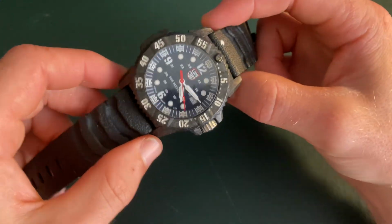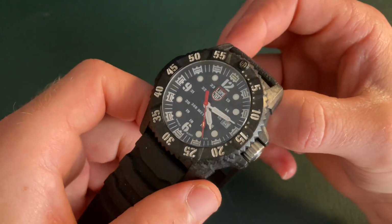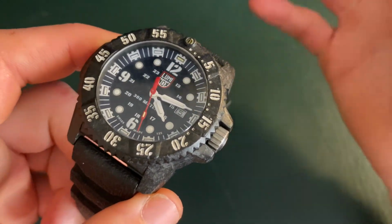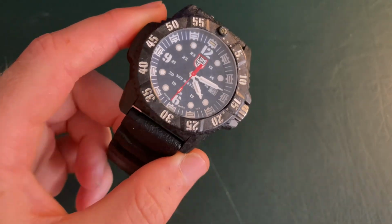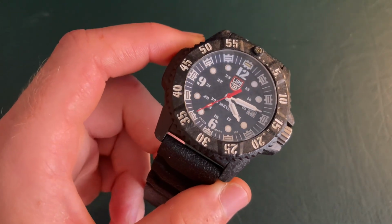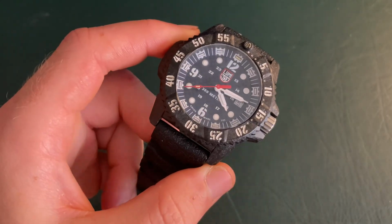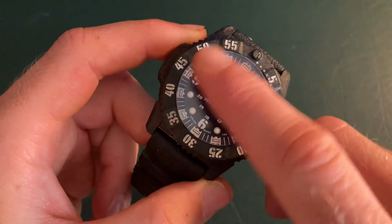One thing just on that, the lume is guaranteed for 20 years, but it's more likely to last 5 years. So that's probably what you're expecting to get out of the lume. But in the UK, you can send them off to Mondaine, I think it is, and like any watch, they can service it and replace the lume for you. It's quite a good price, to be fair. I think it's about 100 to replace the lume in there.